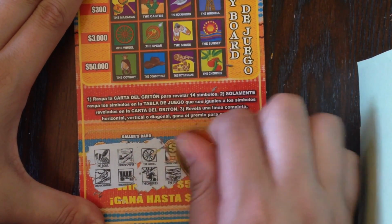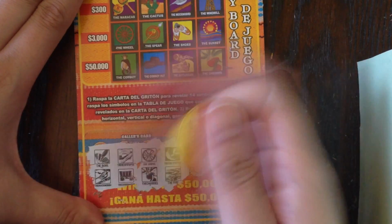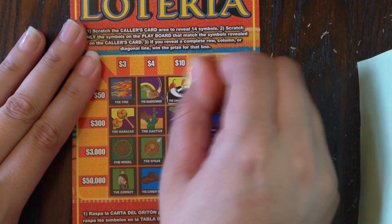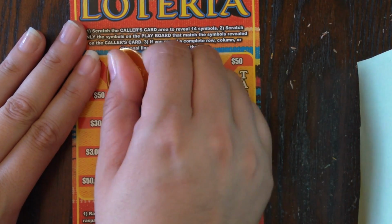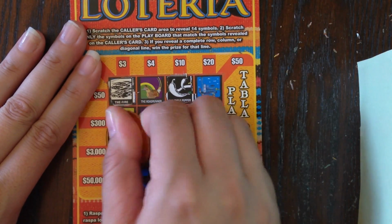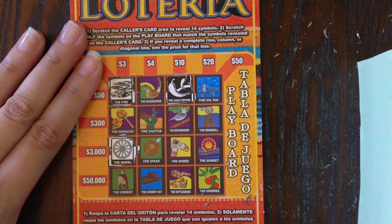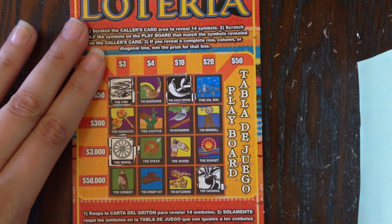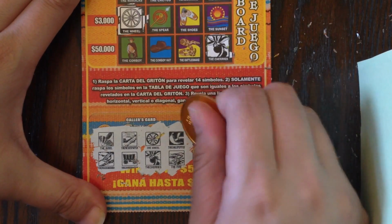The wheel, the cherries, the fire, and the chili pepper. I know I saw the chili pepper. The fire. The wheel. And the cherries. All right, so 4 for 4 on that one. Let's see the next 4.